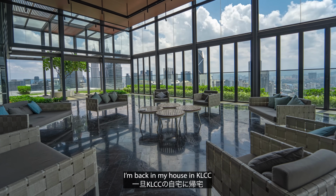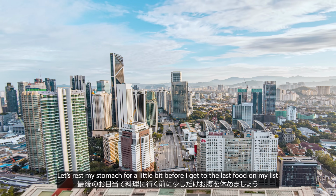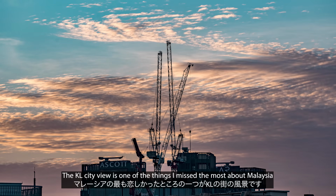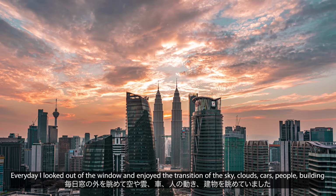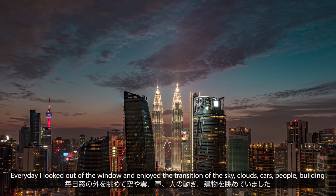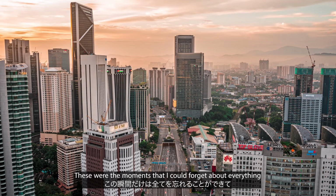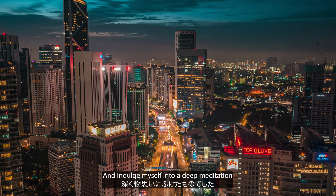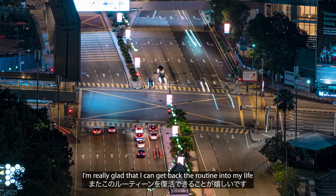I'm back in my house in KLCC. Let's rest my stomach for a little bit before I get to the last food on my list. The KL City view is one of the things that I miss the most about Malaysia. Every day I looked out of the window and enjoyed the transition of the sky, clouds, cars, people, building. These were the moments that I could forget about everything and indulge myself into a deep meditation. I'm really glad that I can get back that routine into my life.